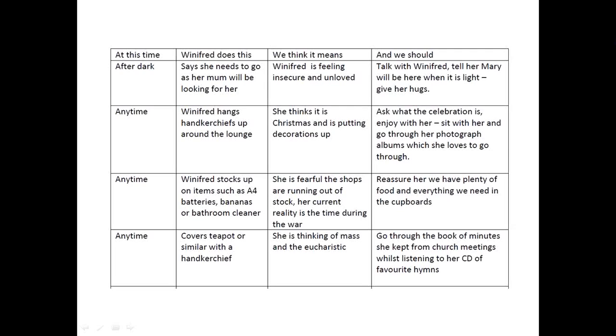The communication chart is another of the person-centered thinking tools, for people who don't communicate typically or use few words to speak. The communication chart ensures that we're listening well to people, because unless we listen well, we're not going to learn the things that are important to people that we need to ensure are present in their lives.